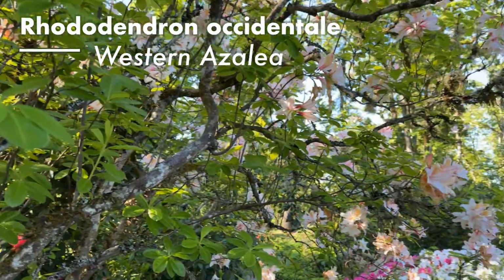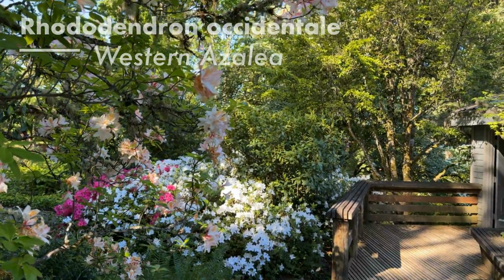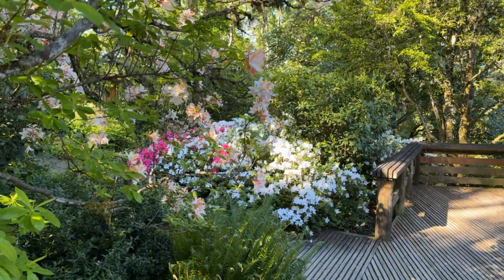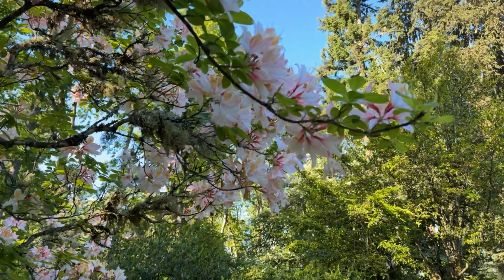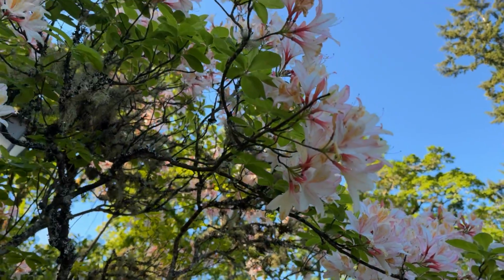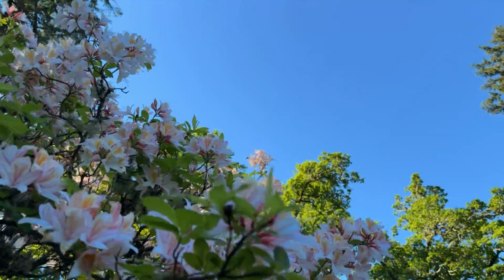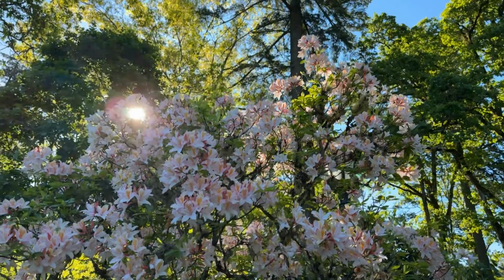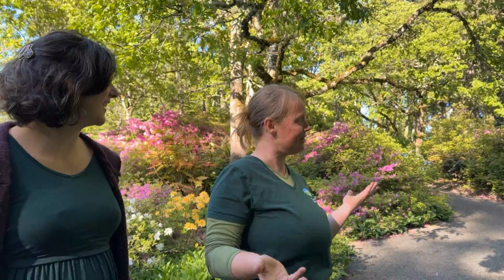People are always like, what's the difference between a rhododendron and azalea? What's the difference between a rhododendron and an azalea, Emily? Well, nothing. They are all rhododendrons. We call azaleas a certain subsection of rhododendrons that have multi-stems or are deciduous. It's a certain Latin group that I won't say any names of because I'll get it wrong, probably. But they're a subgroup of rhododendrons. So they're all rhododendrons, which is why we call it the Rhododendron Garden, even though we have azaleas and rhododendrons.